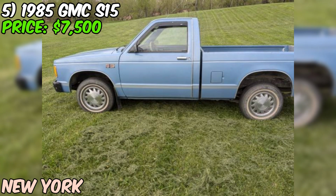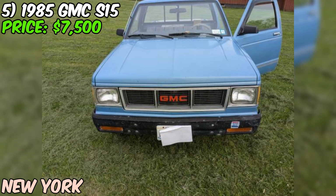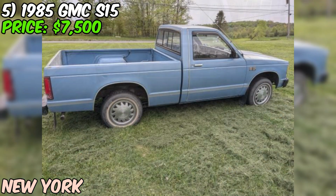The seller claims it's never seen winter driving, which is a big plus for these older trucks, as it usually means less rust and better preservation. They're stating it's in excellent condition with a clean title. However, I need to be completely straight with you here. $7,500 is a pretty ambitious asking price for an S15 of this era, even in excellent condition.